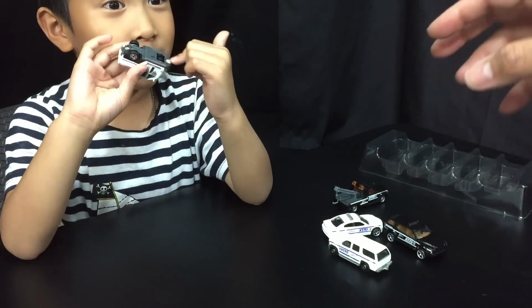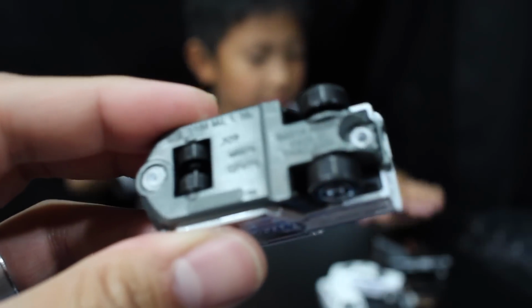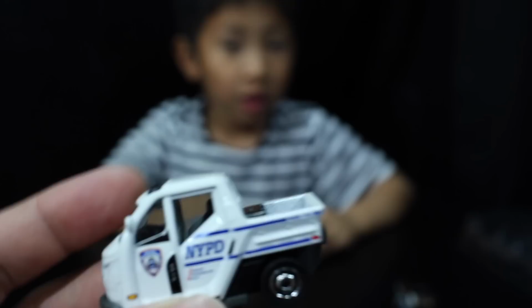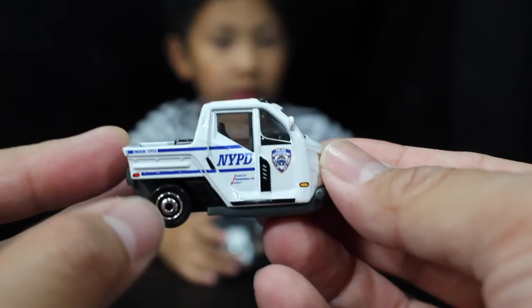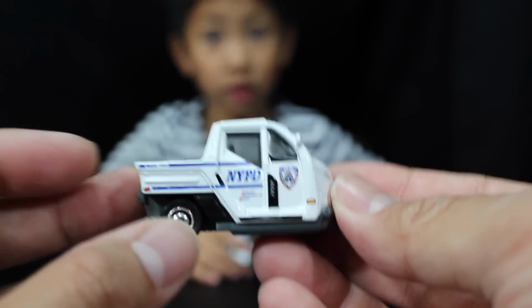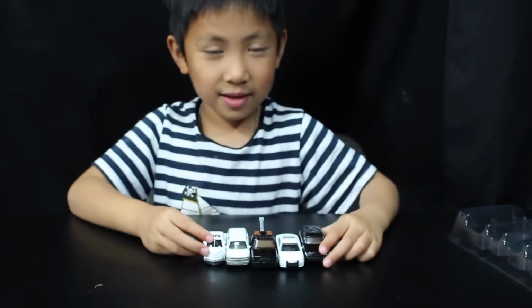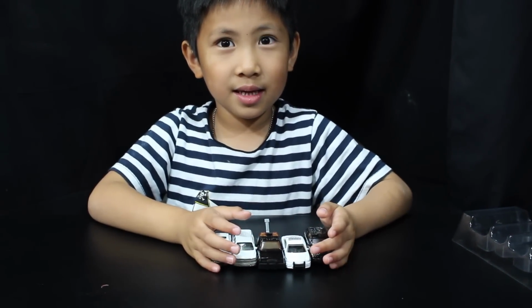And we got everybody's favorite car, the meter maid. It's like a golf cart, yes. There's no name to this one, because it's just like what goes on a golf course. So, there you go. We got the 5-pack of NYPD police rescue vehicles.